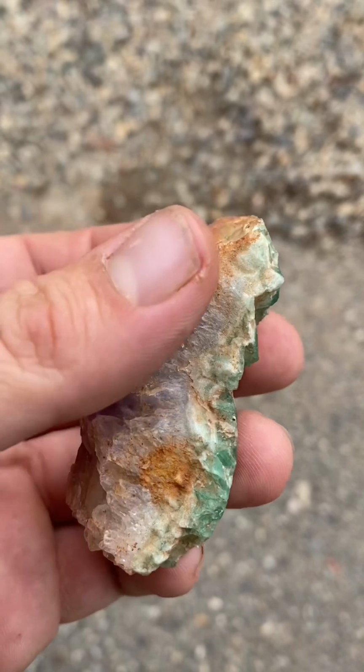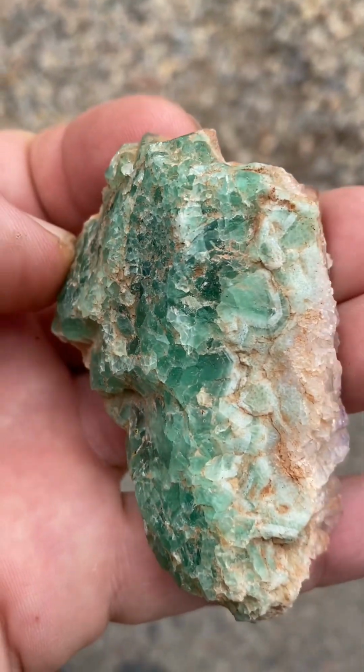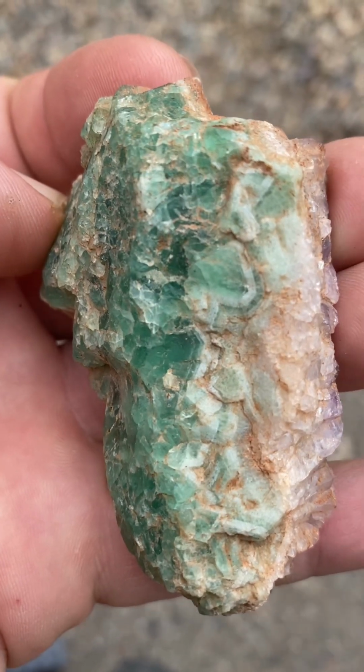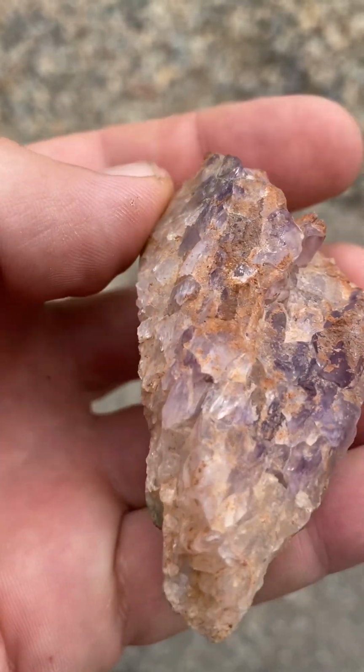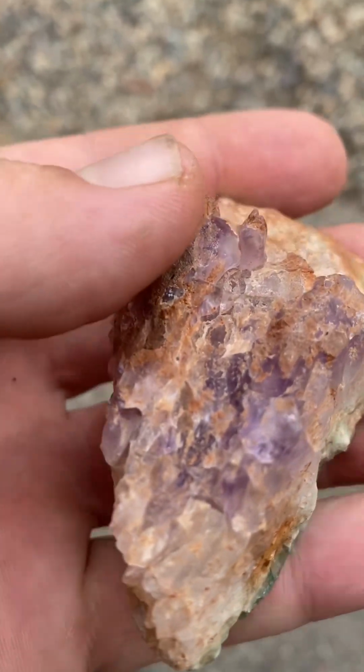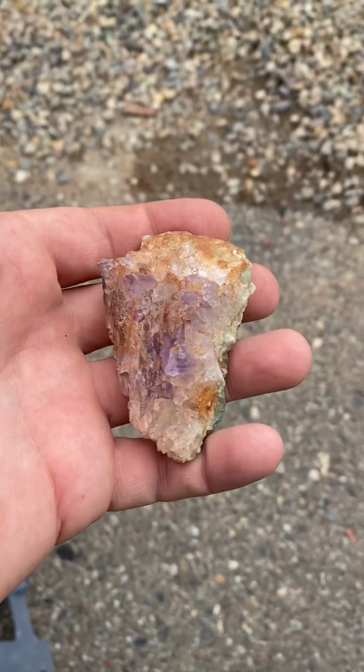Yeah, I have to say this is the find of the day. Look at that. Beautiful. You can see the fluorite terminating, and then the amethyst crystals grew on top of that. All this beautiful purple color. Really nice size.